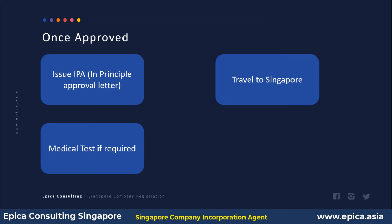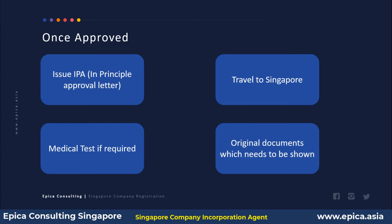The in-principle approval letter will contain a one-way, one-time visa to Singapore. So you don't have to apply for a separate visa in your country of residence. And lastly, the letter will mention what original documents you need to carry with you.